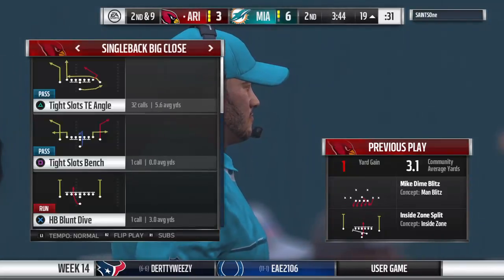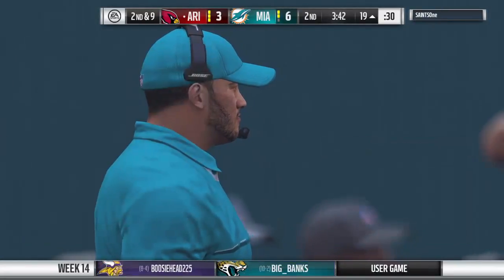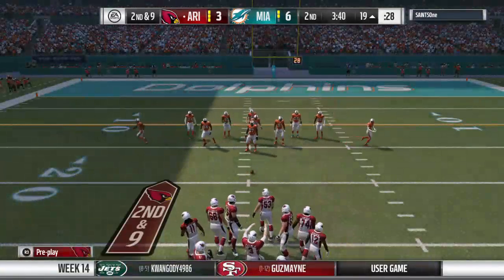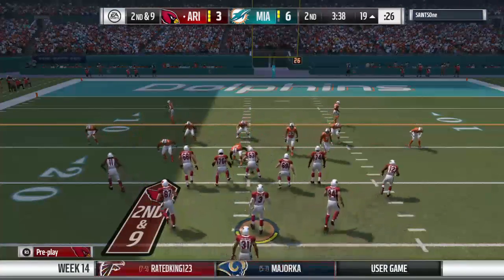Okay, no score on that play, but this guy's been a touchdown machine all year long. You know they trust him with the football. So 2nd and 9, the defense looking to put them in a bad spot here.